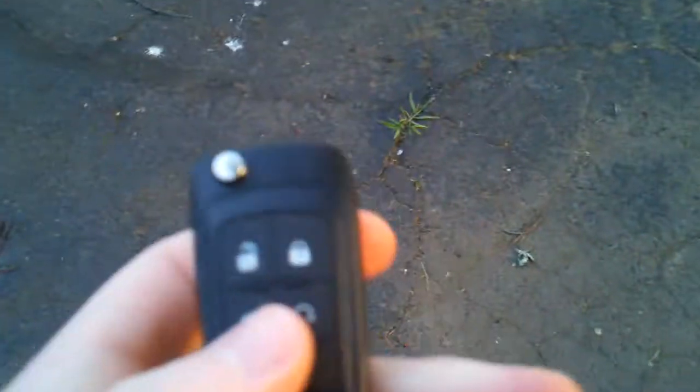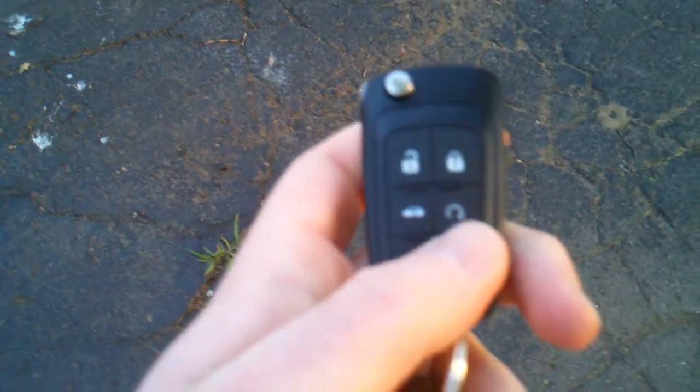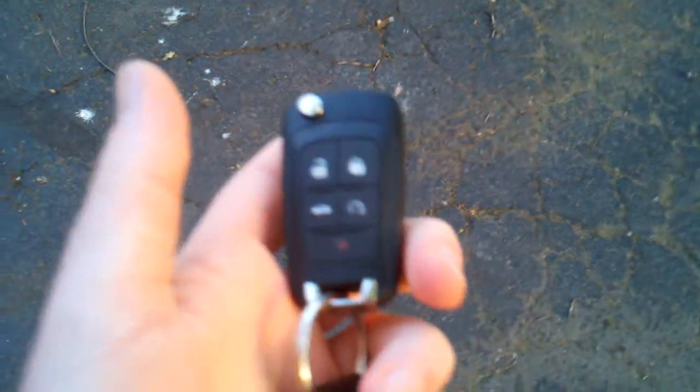For example, it comes with the key fob. We'll start with that. It has the unlock, lock, the trunk open button, the remote start, and the horn button. All pretty much standard in most cars you find nowadays, at least in the mid-range section, lower range.